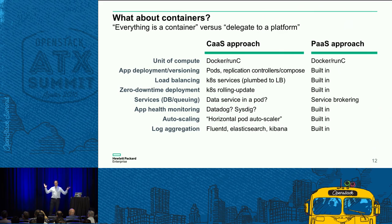Now, you may ask, what about containers? Aren't containers going to kill OpenStack? Aren't containers and Docker going to replace PaaS and kill that off? Well, we find that it's almost the analogous conversation. Docker coined the term container as a service, CaaS. And with the CaaS approach, it's almost like the AWS ethos, except substitute the word container for service, right?